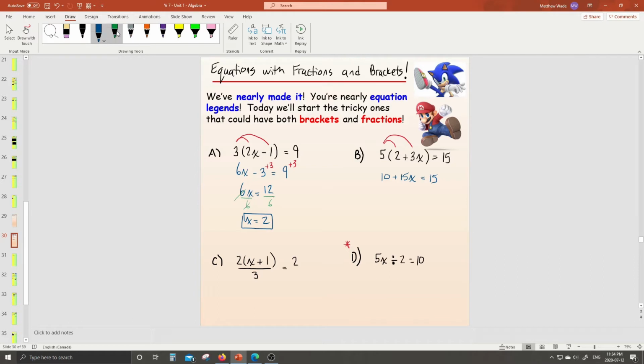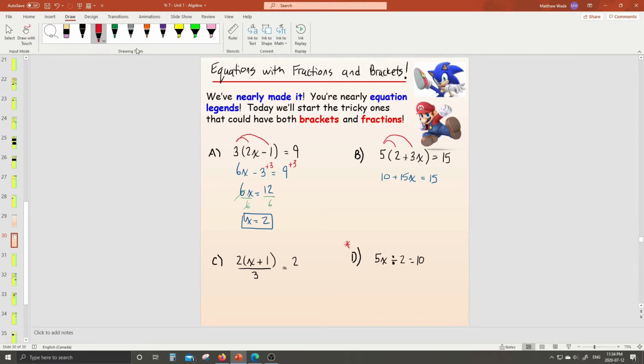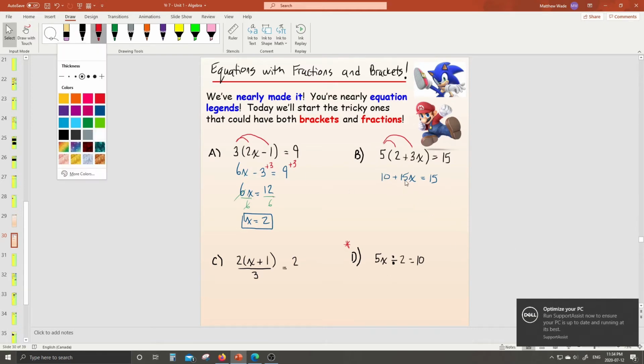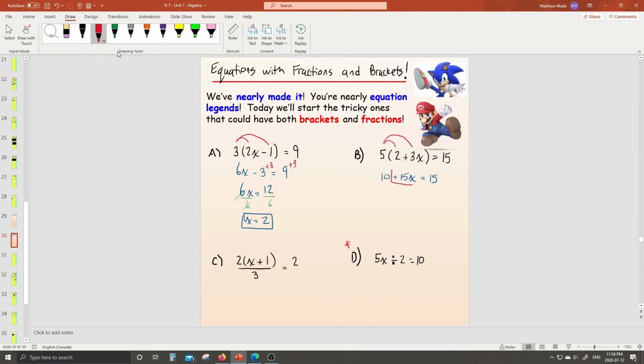Now, a little bit harder this time. What we've got to do is we've got to get the x's by themselves. This time it's in a different position, so don't let that fool you. The 15x is in kind of the second position here. So what we'll do then is we're going to need to get rid of that 10. So I'm going to protect the 15x, who the plus does belong to. Come on now. Here, there we go. So keep him all safe.